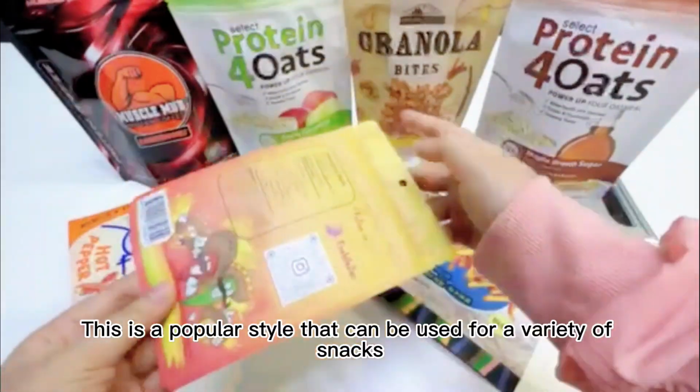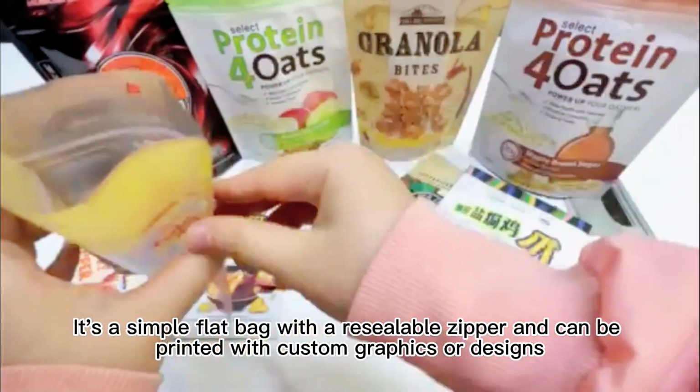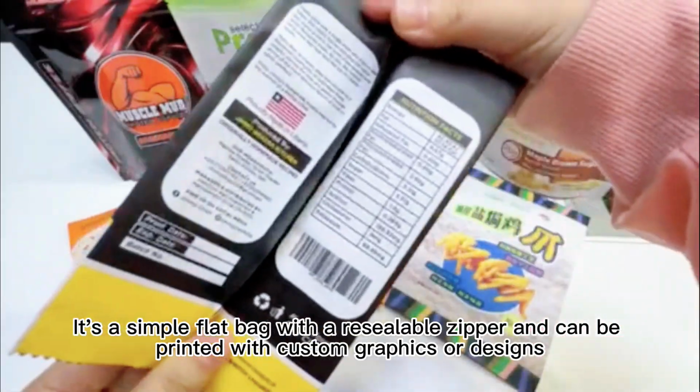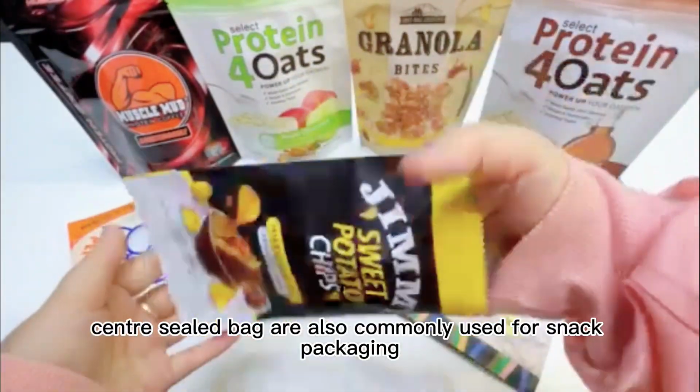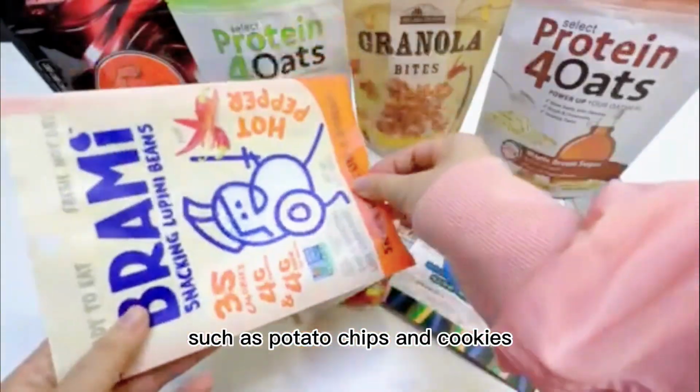Second, flat pouch. This is a popular style that can be used for a variety of snacks. It's a simple flat pouch with a resealable zipper, and can be printed with custom graphics or designs. Third, center seal bags are also commonly used for snack packaging, such as potato chips and cookies.